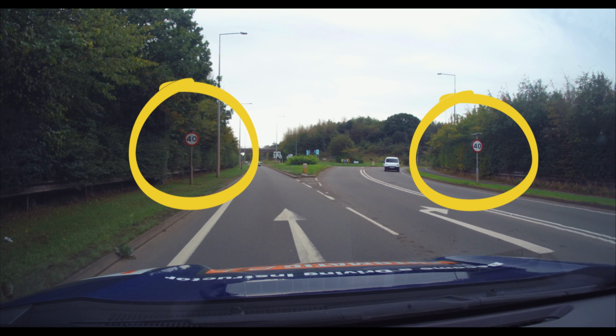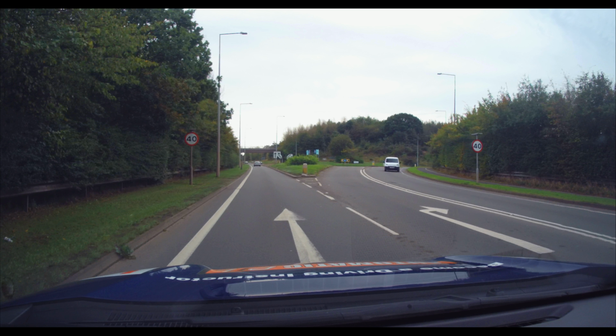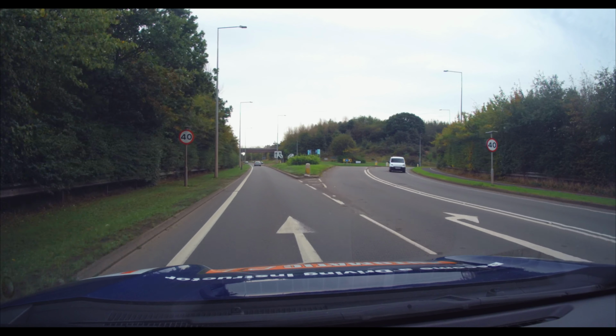The next point that people get wrong is at this point. We've got two change of speed limit signs again to 40 miles an hour. And again, if you've just zoned out for a couple of seconds, before you know it, you're going through a 40 mile an hour sign at 50. And of course, on your test, that's an instant fail.